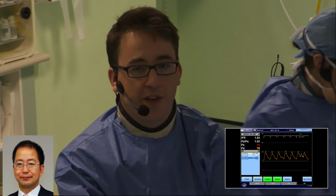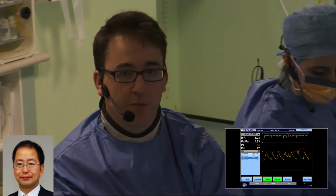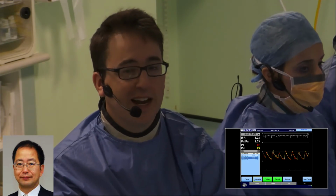I think one of the things, we'll talk more about the pullback in the LAD, is that if you've got an artery which is non-significant, then I think pullback's out of the question. If you've got an artery which is significant, then it's a good opportunity for performing the pullback measurement. Clearly here we've got a vessel which is very, very non-significant. So what I'd suggest is we move on and go to the left system and then use the pullback device.